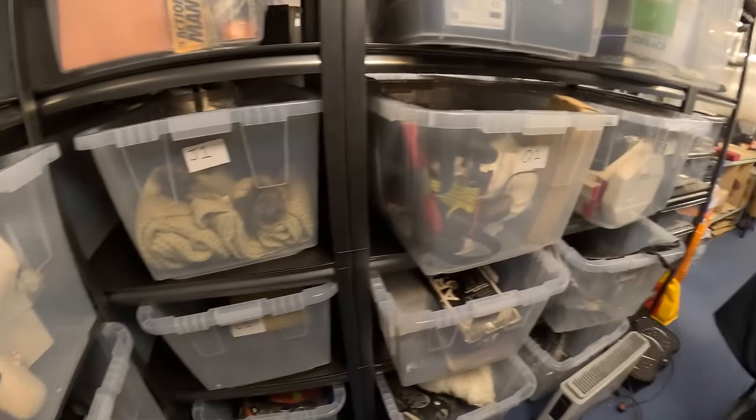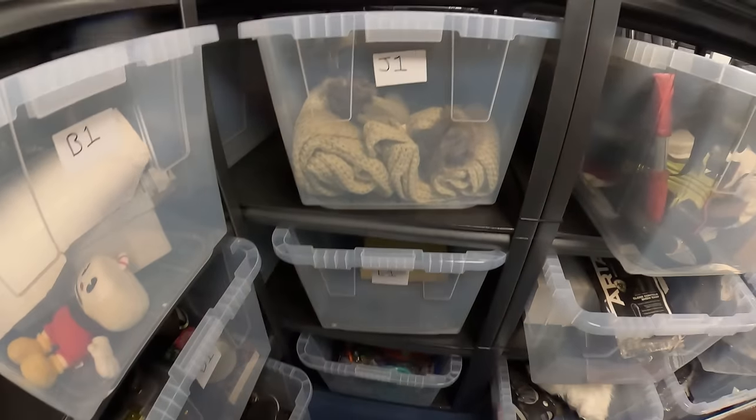That rack is in no way ruined. It's fit for purpose, which is exactly what I made it for. So if it works, right, what's wrong with it? I don't understand. Anyway, moving on.